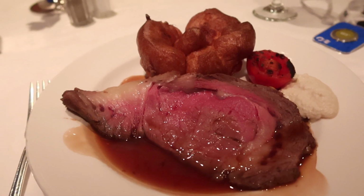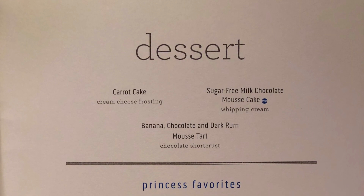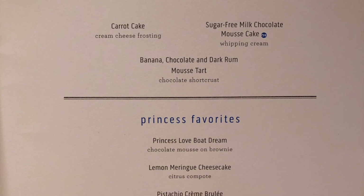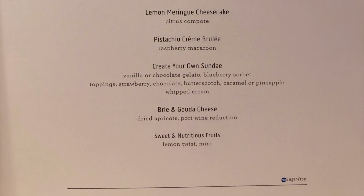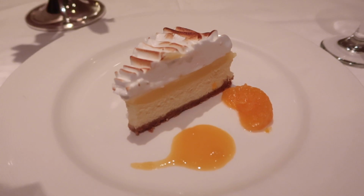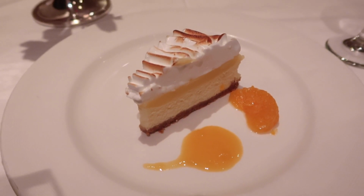My main course was the slow roasted prime rib. I had the lemon meringue cheesecake for dessert and it was absolutely delicious.